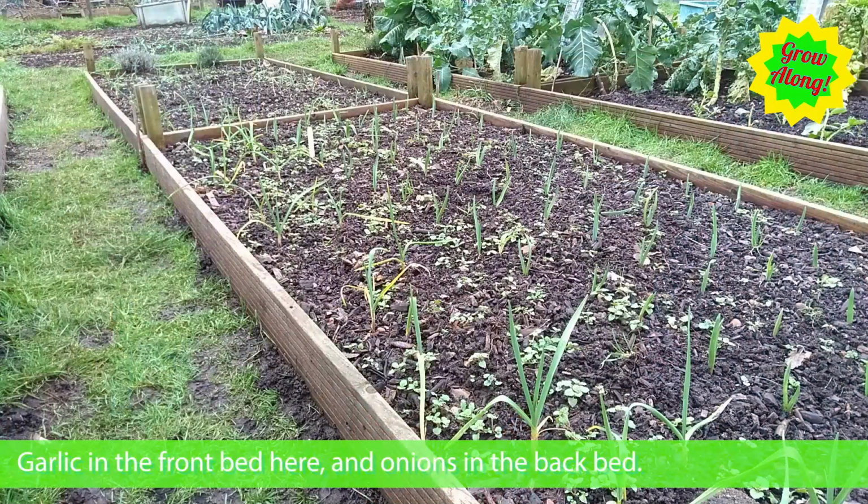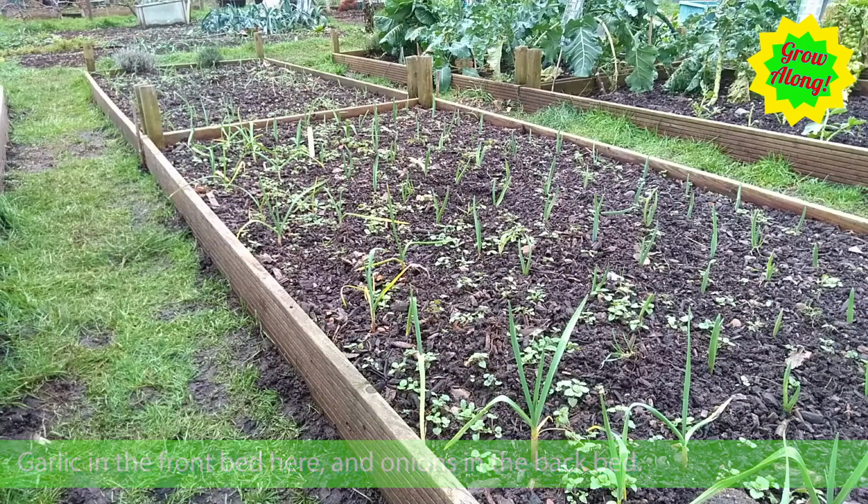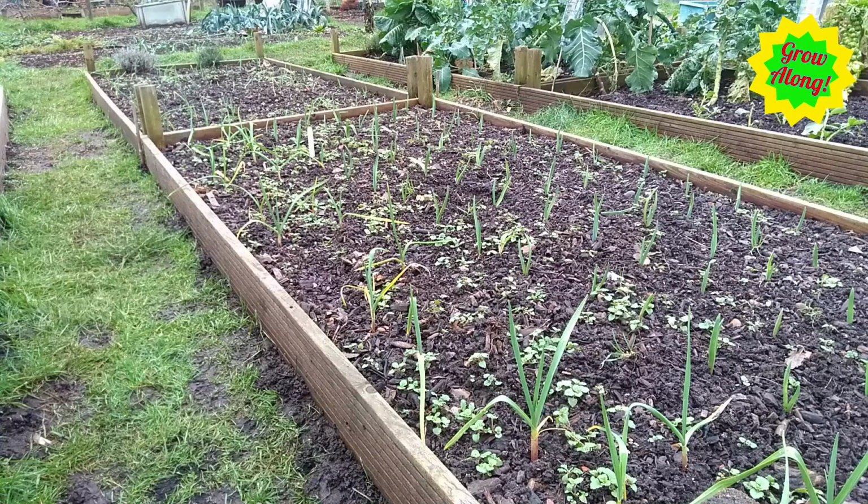Our garlic and our onions, the garlic is doing well. The onions are looking a bit behind where I would want. Really good seeds, really good sets that we had went in, but for some reason they're just not looking as good as they normally look. I'm looking out there at the moment. I do need to weed that bed though.